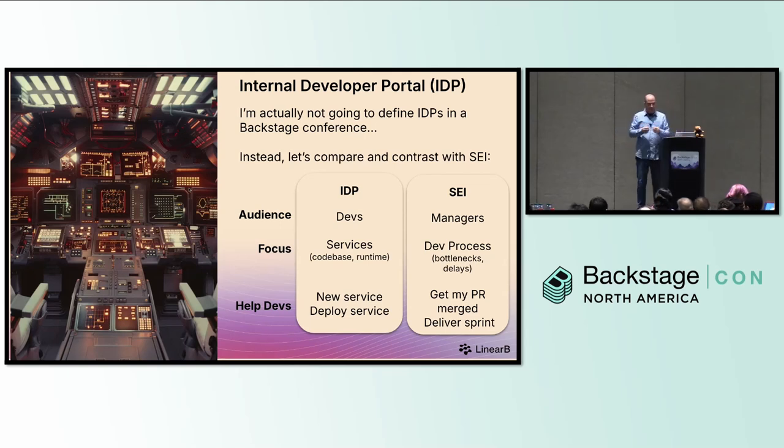They need numbers. The focus in IDP tends to be the services. These are my key assets, my code repos or equivalents that map into services. I'm looking at the code base, I'm looking at the runtime. Is my code base configured correctly? Is everything set up? Is my service healthy? These are the main types of concerns you look at in the IDP. Where's my documentation? All of that.